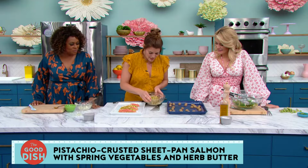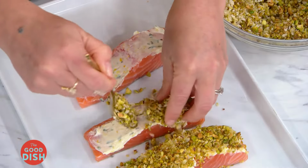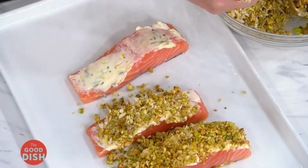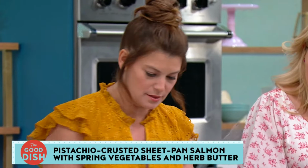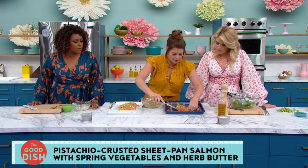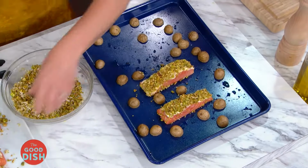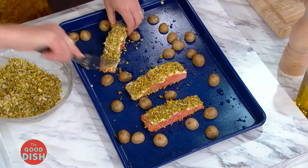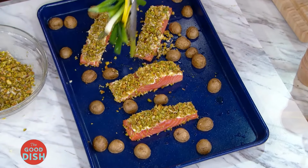And then I'm going to just take some of this pistachio mixture, and just press it on. You don't have to be perfect about it. It's really, really easy. And then I'm just going to take this fish knife. By the way, the flexible fish spatula is one of my absolute favorite tools in the kitchen. If you don't have one, it's very inexpensive and so useful. Gonna spread these out. You're getting your side and your main all done at once. Yep, put it all in.